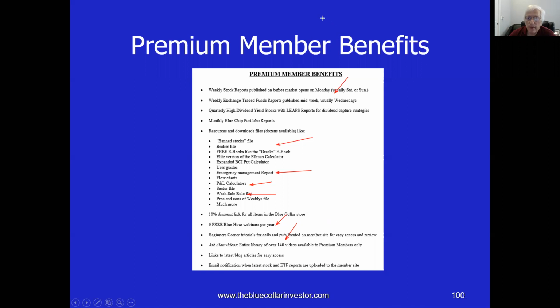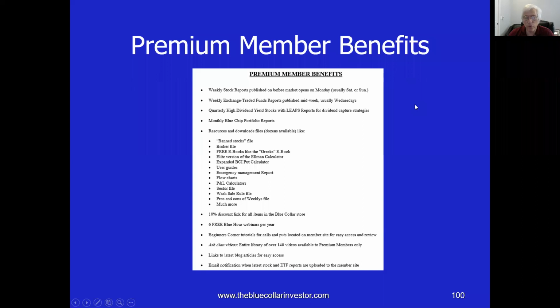The big benefit is that you'll be saving a lot of time because we'll do all the screening for you for both stocks and exchange traded funds.